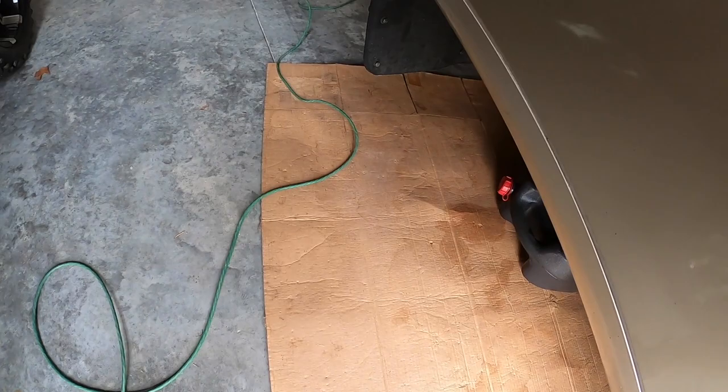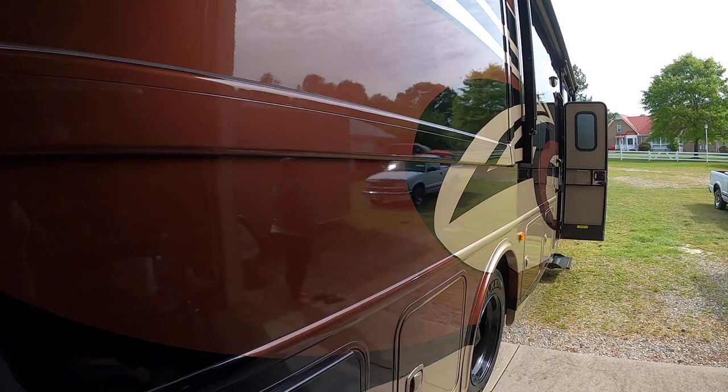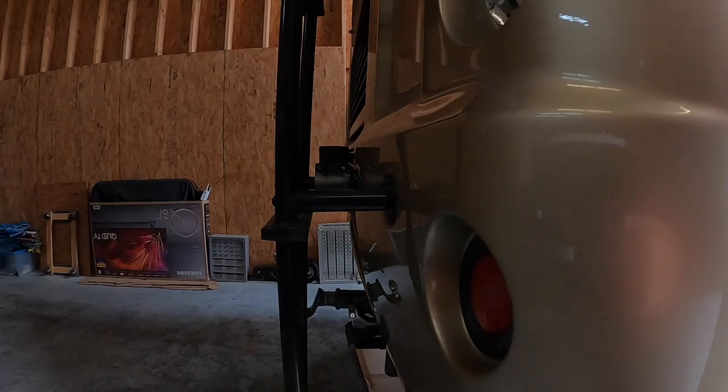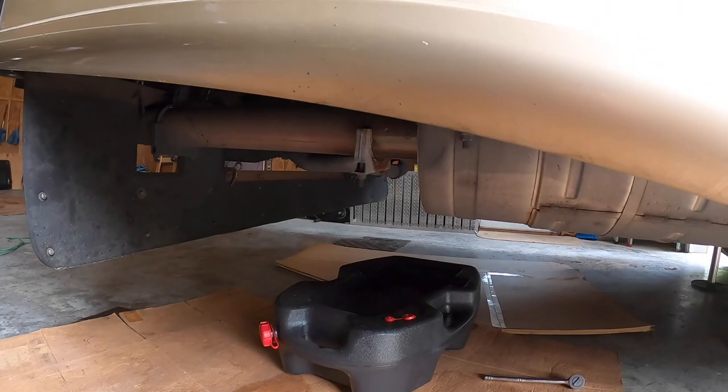Obviously, we've already gone for a small ride this morning on the motorhome to go get it inspected. And she passed with flying colors. No problems whatsoever with the inspection. In the state of North Carolina, the inspection on motorhomes is the cheap part. Once you get it inspected, then you get to pay property tax on it. So that's the fun part.